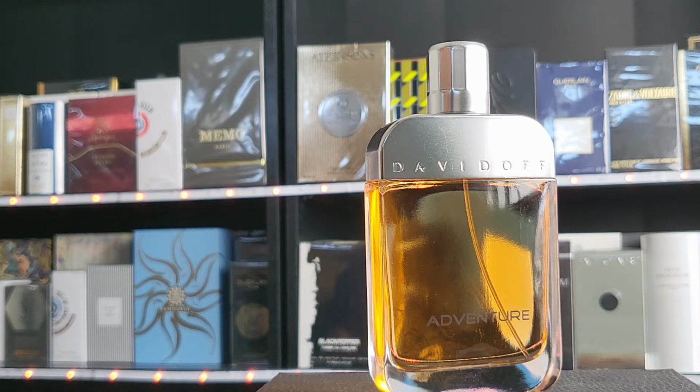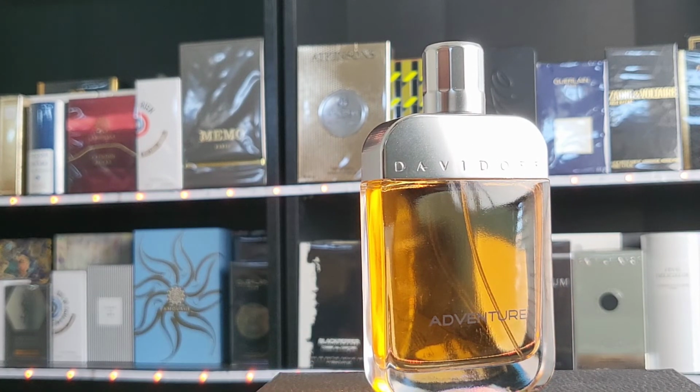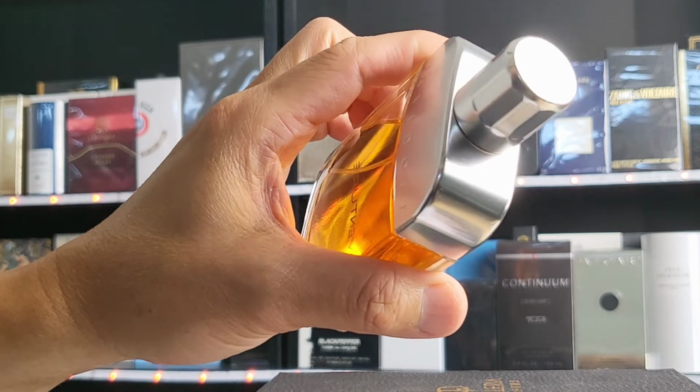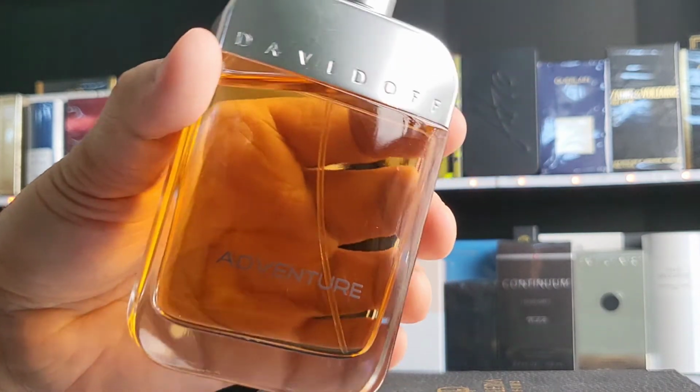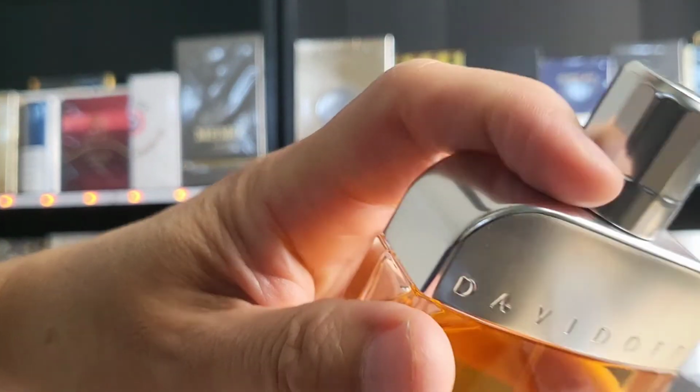I don't know if it's because the ad campaign was Ewan McGregor, the actor, or the bottle itself just feels very, very nice. I wouldn't say it's super handsome or attractive, but it's very appealing to me, and there's something simple about it that is good. The cap is super subjective, as far as what we like and how it looks. But I just like it. The cap itself, you can see it's not just a regular round.